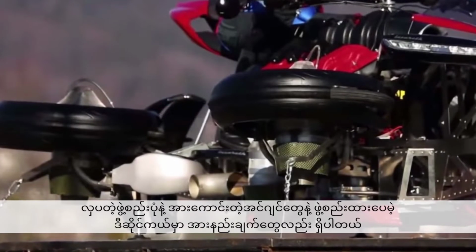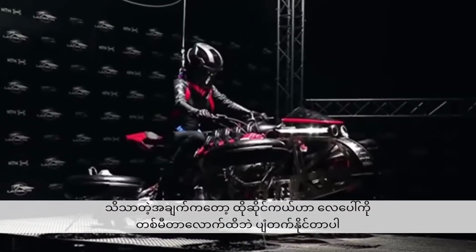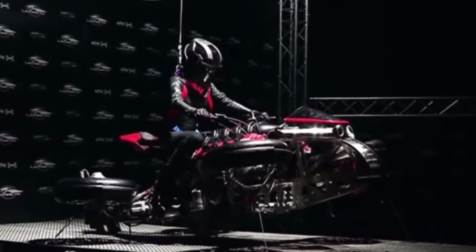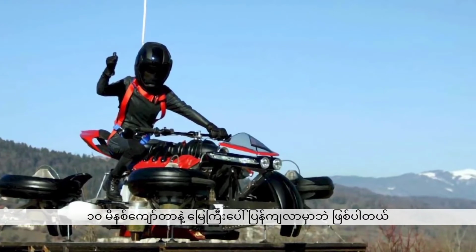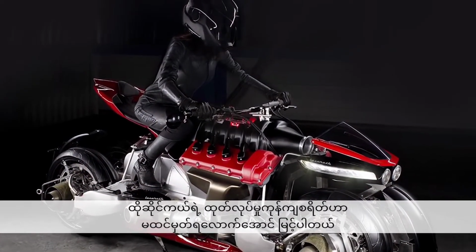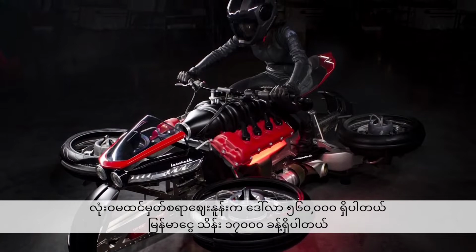However, despite its beautiful design and strong engine, the motorcycle also has quite a few downsides. The most notable is that its flight abilities are less than impressive, as it can only elevate itself about 1 meter in the air. This is made worse by the fact that the engine only has the capability of sustaining this height for about 10 minutes, and after this point it must be brought back down to the ground. Yet perhaps the most troubling consideration of them all is that its cost is unbelievably high, coming in at a ridiculously expensive price of $560,000.